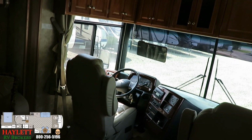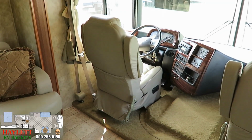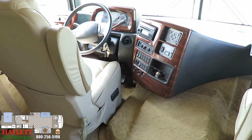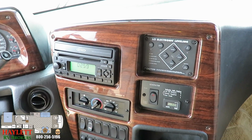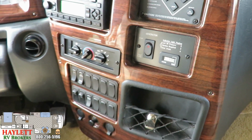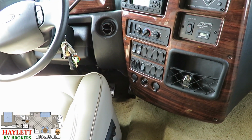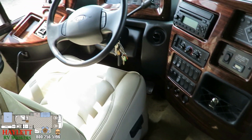Our 6-way power captain's chair over here is just surrounded by your control panels. But it's not as intimidating as it might look. It's actually very simple and very modular. You can see we've got our automatic leveling controls, our generator controls here, 63.5 hours at the time of this filming on that, by the way. And it looks like there's a ton of switches here, but if you really look, there's just fog lights and emergency start, normal stuff, not intimidating, crazy stuff.